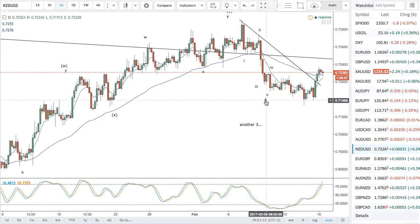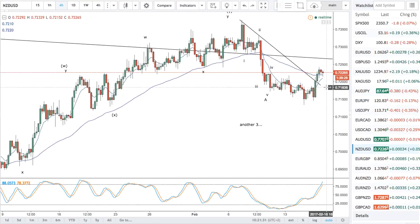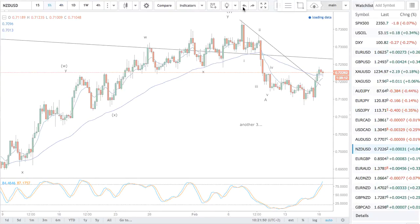The other count, however, is this would be 1, 3 up, 3 down, and now a 5-wave move up for a flat. If it enters the 7250 area on a 5th wave and reverses impulsively, that will be a sell signal. However, that has to be proven as such. There needs to be a strong reversal from the high. So in the very short term, right now, today, there is no trade on this pair. It can continue up.